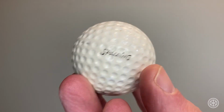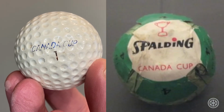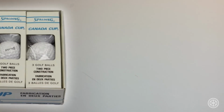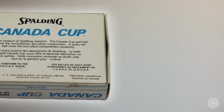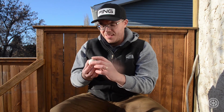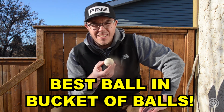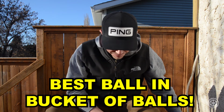Looking around online for these, it was cool to see some of the packaging used for this ball. It looks like they're individually wrapped up, kind of like a Christmas orange. And even better, they were manufactured in Canada, which I think is just awesome, because I don't know of any golf balls today that are manufactured in Canada. That's a really neat one. That has got to be the best ball in this bucket of balls.